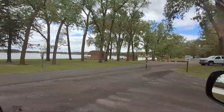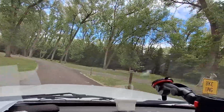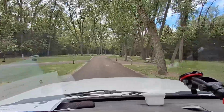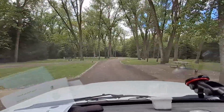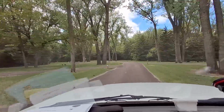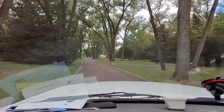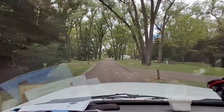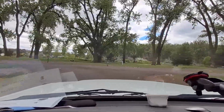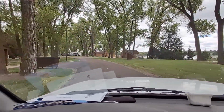Some more of those cabins. Looks like there's another shower house. Empty. See the huge cottonwood trees? There's some big ones through here. And some of these trees are old enough that they would have been here when the expedition was through in 1804. They would have been little ones, but this being 2025, 220 years ago. And they give good shade for the campground. Looks like to get out of here we have to go all the way back around the point.